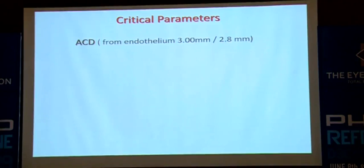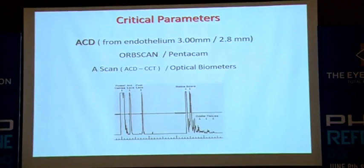And the other critical parameter is ACD, as Dr. Devdutt has asked. Hypermetropia, it's a must, 3.1 plus or minus 0.1 error. 3 millimeters is a must for hypermetropia. Myopia, 2.8, they do very well. It can be done with anything, even a scan, but you have to reduce the corneal thickness. And in Pentacam or in all instruments, they give it now.